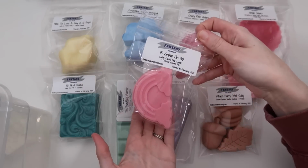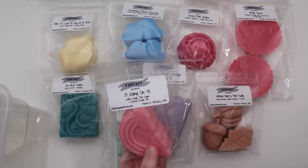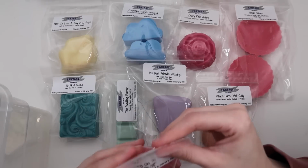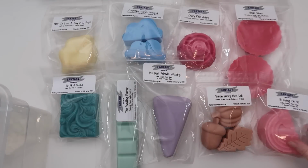Next we have 13 Going on 30. I thought the rainbow would be the perfect shade for this one. This is a very girly, bright scent because, of course, this is cotton candy, pink sugar, and coconut cream pie. I think the addition of the coconut cream pie is so good. It just gives it such a sweet, girly, sweet, delicious scent. I adore this one. I'll put it right here.